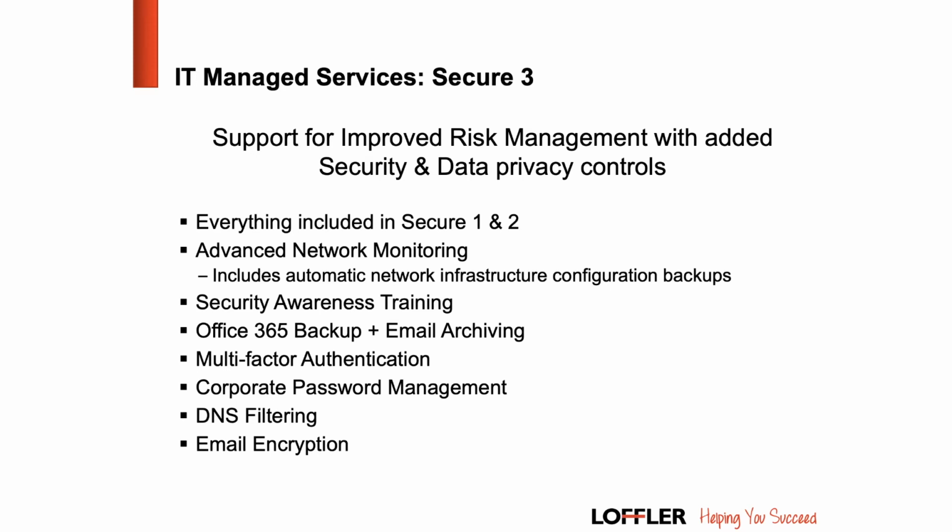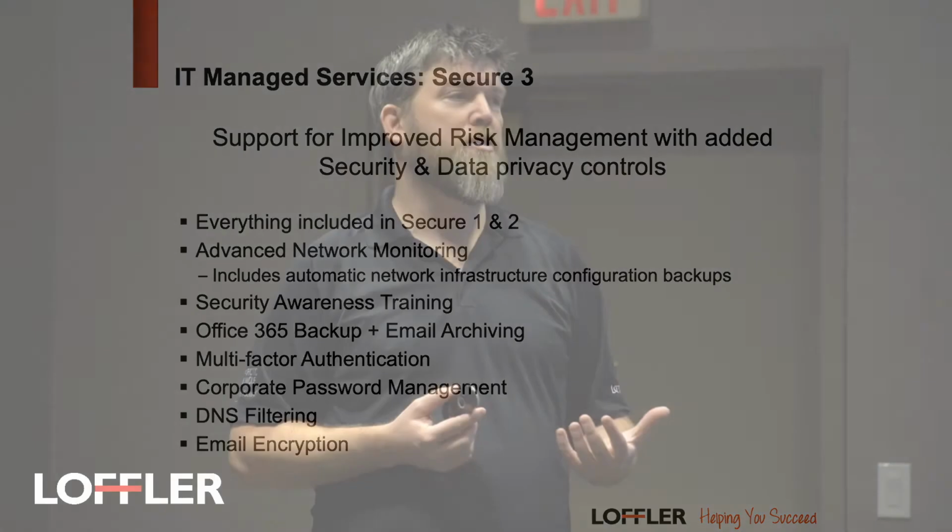Security awareness training. We're going to send emails to people throughout the year, try and trick them into clicking on links that they shouldn't, and then provide some really accessible education about why they shouldn't have done that and how they can identify that in the future.